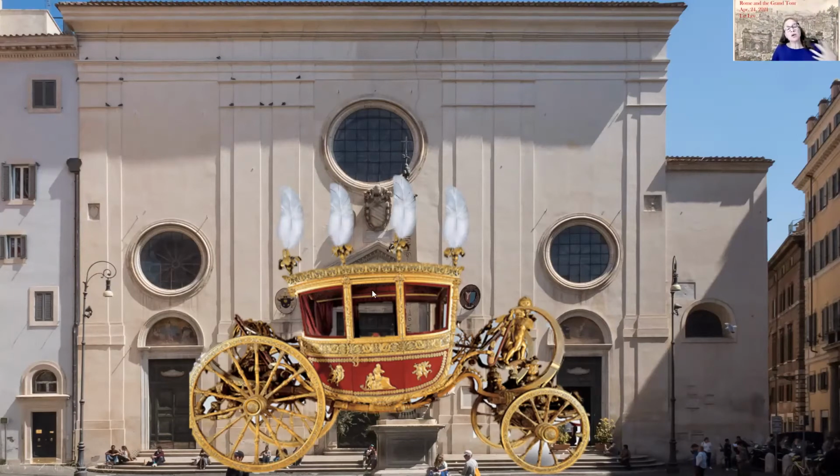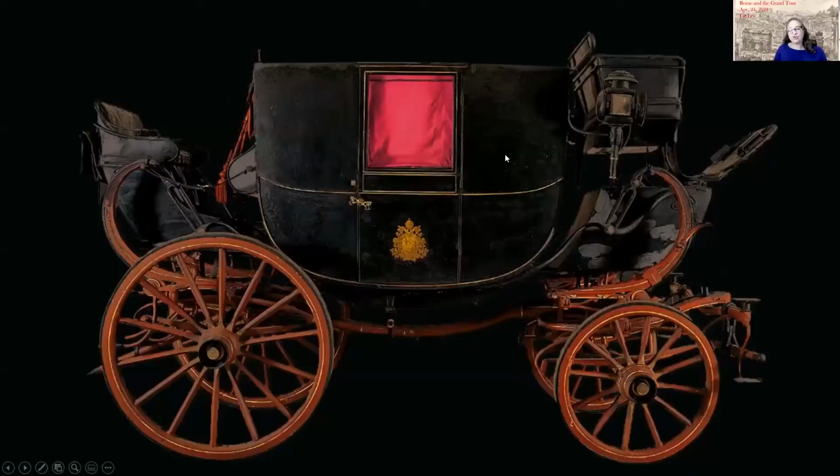Pope. And so when the Pope alighted, in order to continue a custom that went back to the 15th century of distributing dowries to the poor girls of Rome at Santa Maria sopra Minerva. So this kind of lovely little thing that the grand tourists happen to see if they happen to be in Rome on March 25th. And then that's different from a traveling carriage.